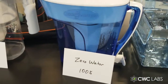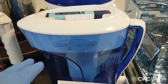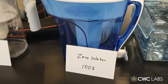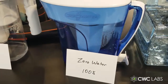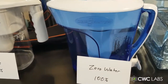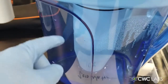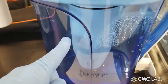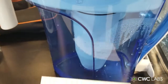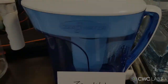I'm really amazed. I'm totally impressed. I did not think that there would be a water pitcher that could remove 100% of the glyphosate. And I ran this multiple times because I thought surely there must be an error, because there wasn't even a trace of glyphosate, not even a part per trillion. But look too, the filter is very large and they obviously have some unique chemistry in this filter. And I would say based on this test that Zero Water is by far the best tabletop water pitcher filter.